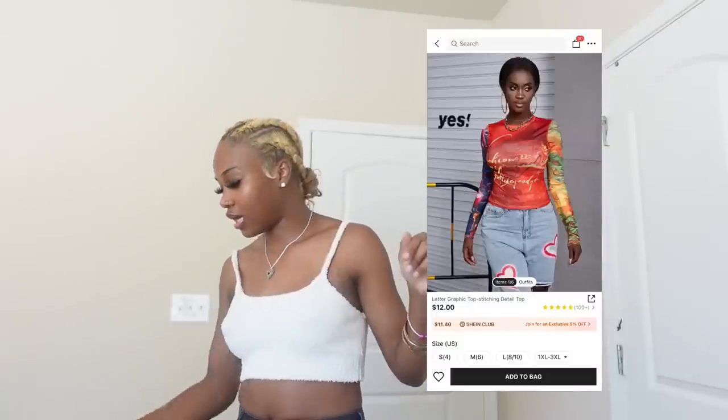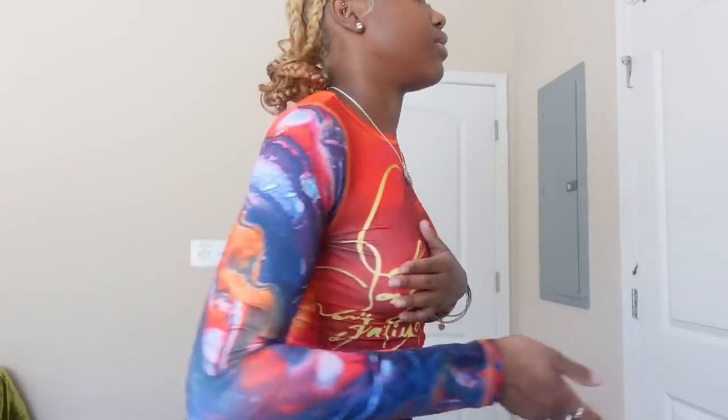Next is this graphic letter detail top that was $10.12, size small. So let's go try that on. I don't have to say too much. These are so cute. I don't know what type of fabric this is. I believe it's like a polyester sundress type of feel, but this is cute. I always need some color in my closet. Do I still have the other pants on? Absolutely yes, because I cannot take them off. But yeah, this is cute.